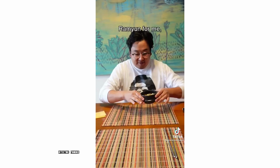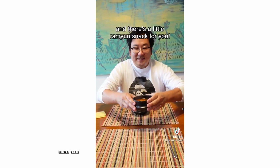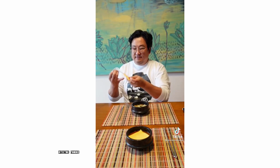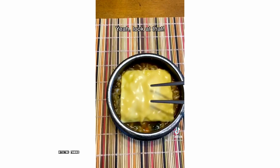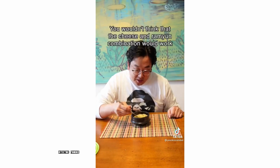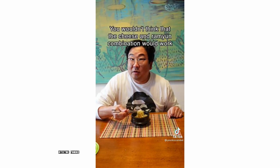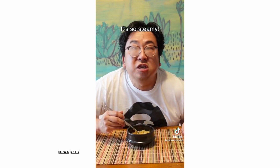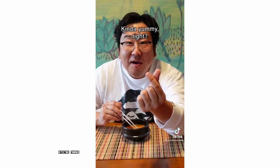Okay. The ramen for me. And there's a little ramen snack for you. And cheese. And a cheese for me. Gotta wait, let it melt a little bit. Yeah, look at that. You wouldn't think that the cheese and ramen combination would work, but it's really good. Almost like flaming hot Cheetos. It's so steamy. Kinda yummy, right?